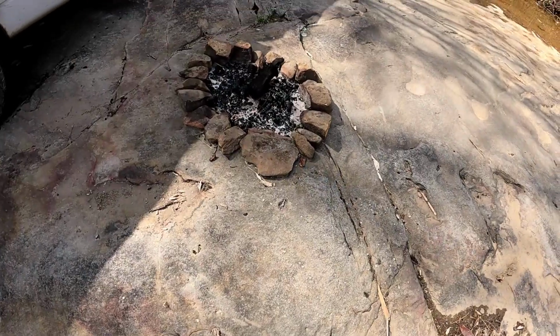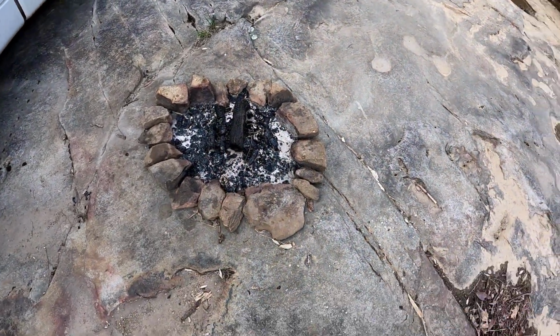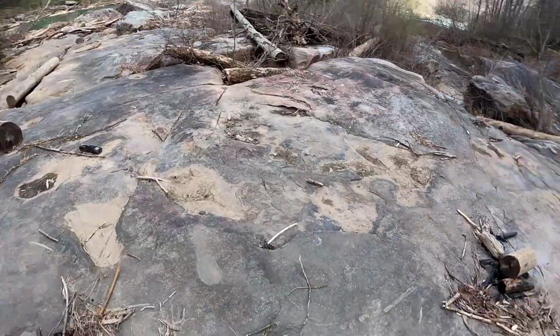The last time I was here, I made this fire ring. Somebody else has been here. I didn't leave all that wood, but yeah, we're just right down along the river again. This is all just solid rock. Water's right there. There's a few pine trees here, but not a lot of real dry leaves. So I feel a lot safer having a fire here.